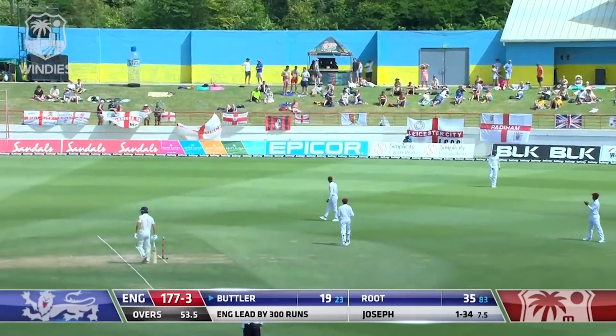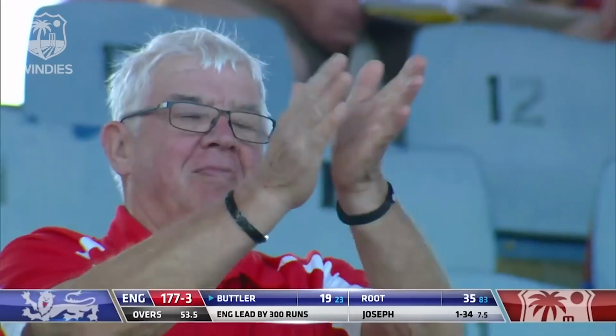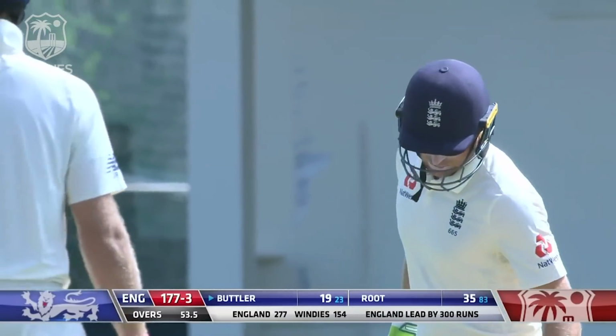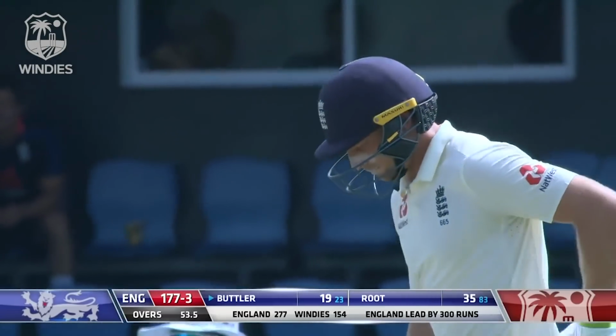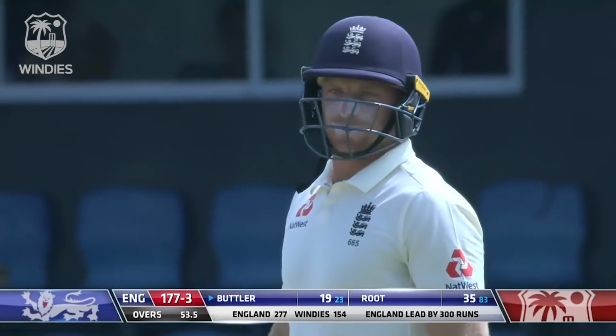Lead is now 300 for England. Well, 46 overs are left in the day. Surely England's game plan will be to bat the whole of today. They've got 7 wickets left.